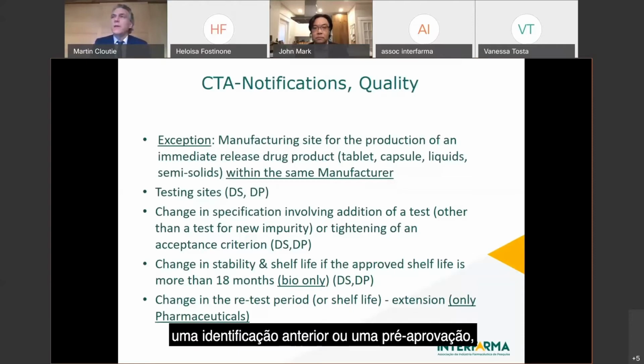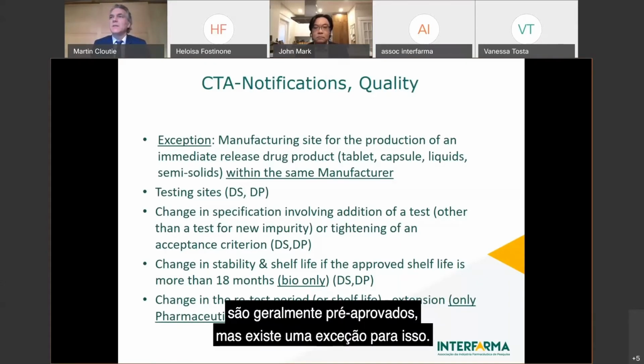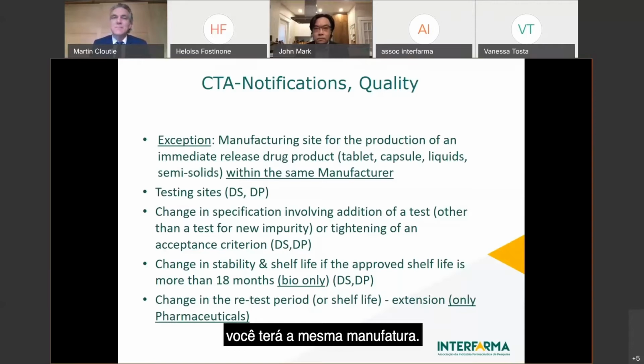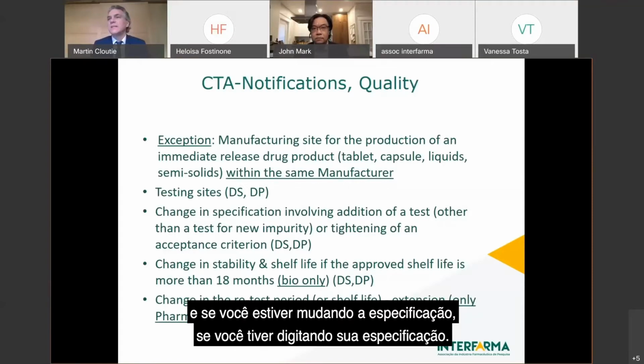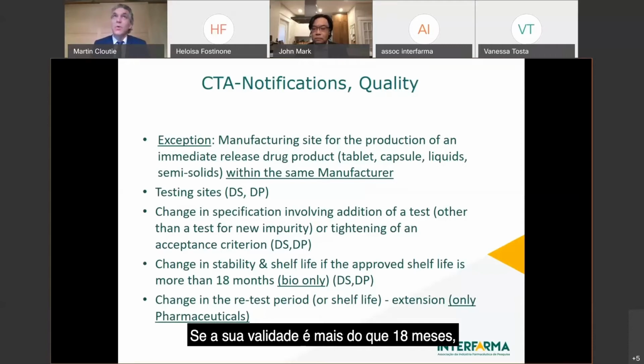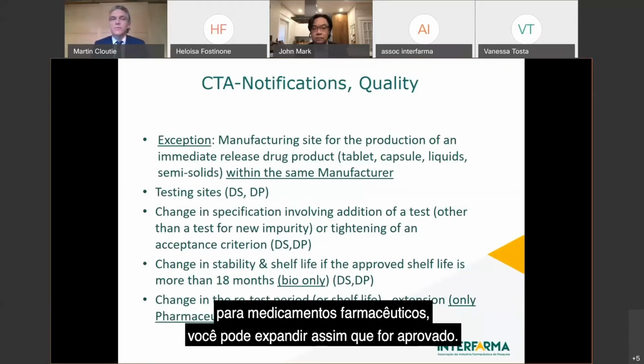Notification: the previous ones were for pre-approval. This one you can file without getting approval. So as I mentioned, manufacturing sites, usually it's a pre-approval, but there's an exception to it. If it's a manufacturing site for a pharmaceutical drug, so a small molecule, if it's an immediate release and you're within the same manufacturer, the risk is very minor, so that's why you can go with a notification. Adding a testing site, and changing your specs, but if you're tightening the specifications, it's considered minor, so you can implement immediately. And for a biologic, if your shelf life is more than 18 months, then you can proceed. And for others, for the pharmaceutical drug, you can extend once it's approved.